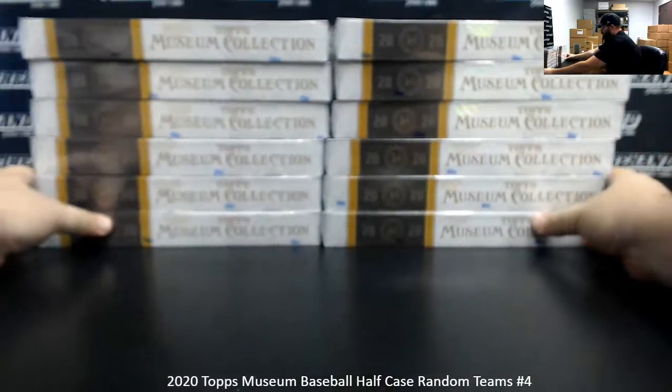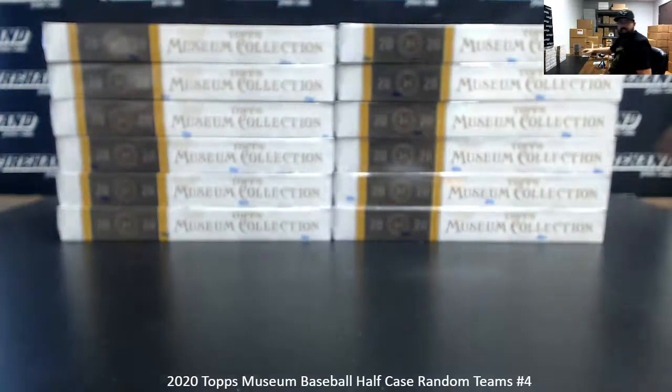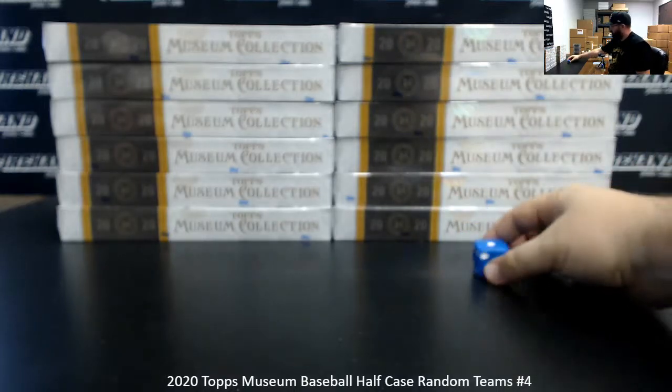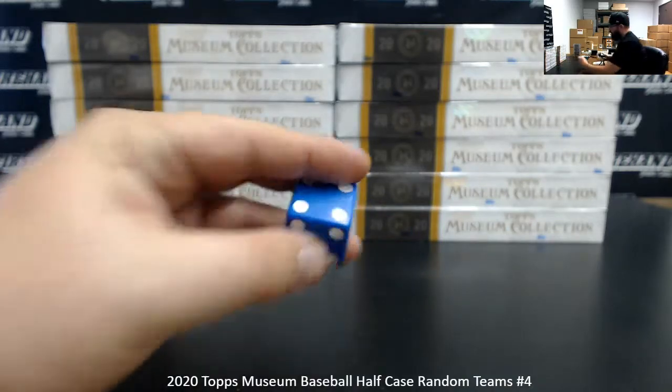All right, we'll number the boxes as usual, top to bottom, left to right. So boxes 1 to 6 in the left stack, 7 to 12 in the right stack. Let's see how many times we'll randomize the list of participants, teams, and boxes. Good luck. 27 spots, 3 combos. We'll add 1 to the next roll. 1 plus 4, 5 times on the draw.